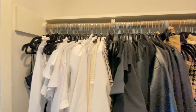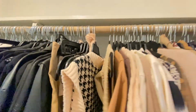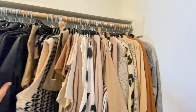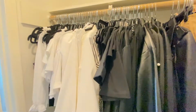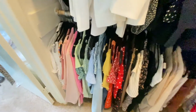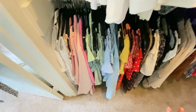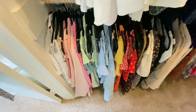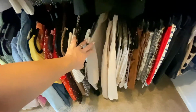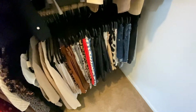It looks so much better already. As you can see, there's now space in between the hangers. I can actually push things to the side to be able to add more stuff if I need to. But I really like how all of my neutrals are up at the top, because that is what I wear about 90% of the time. And then down here at the bottom, I have my more colorful stuff, which I don't really gravitate towards, but you know, it's nice to have some color. So I have the colorful stuff down here. And I do have some neutrals right here at the bottom. These are like sets, matching sets, and some dresses. And then I have skirts and then denim shorts down here at the bottom.